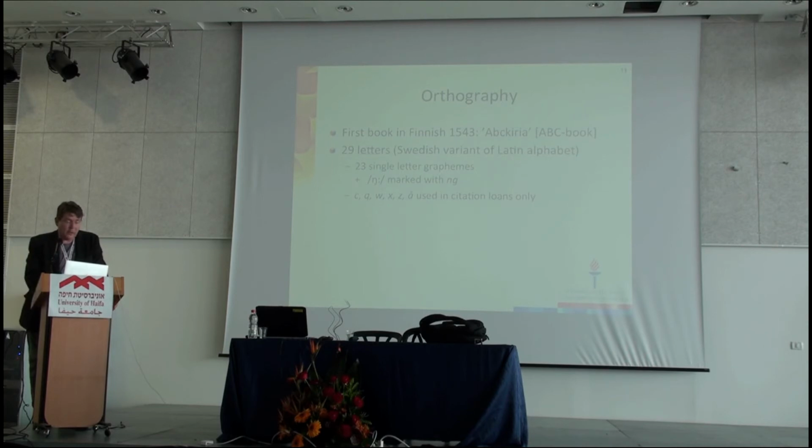Then we have a bunch of letters that we use only in citation loans, like names: C, Q, W, and so on. And as I mentioned, Finnish is one of the most regular alphabetic orthographies. There are really no exceptions. It's bidirectionally regular. And the long phonemic quantity, which might be phonologically tricky, is fairly simple orthographically because it is always marked by doubling the corresponding letter.